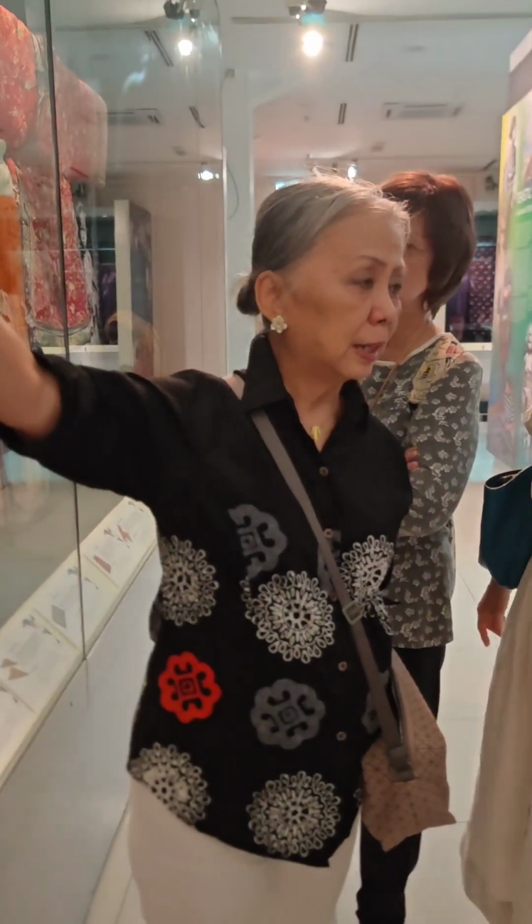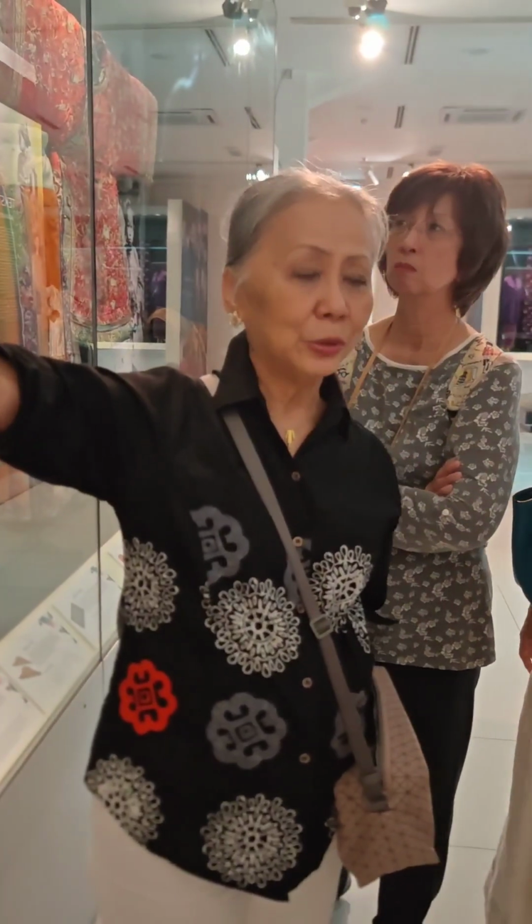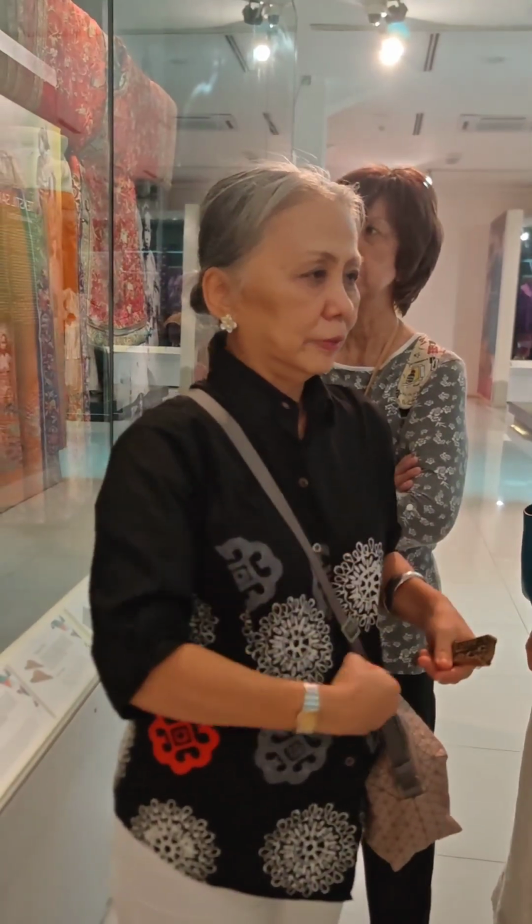Yeah. So there was also a question: do they wear an undergarment? They wear a blouse, a kind of small thing. A white blouse, short sleeve. They cut it in half. Yeah, I think my grandmother has that.